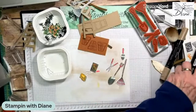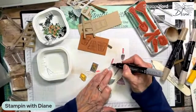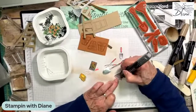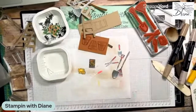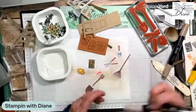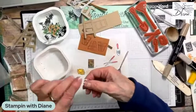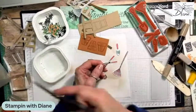Now, I do have some smoky slate on here that we're just going to color these parts right here. Okay, do we have almost all of that? Almost. Now, oh, I should have some here. There we go. All right, now this trowel, I don't know how this is going to be, but I decided to cut this a little bit separately.